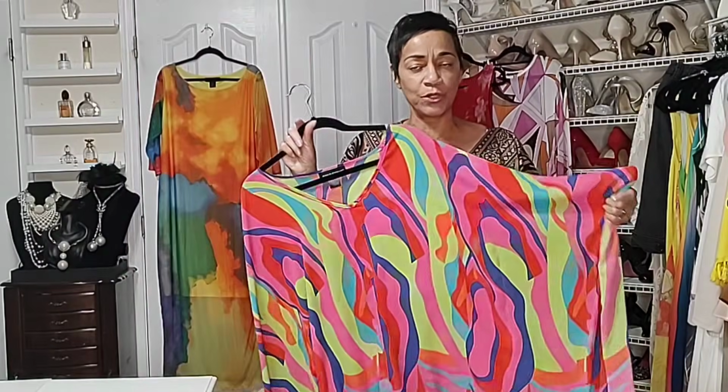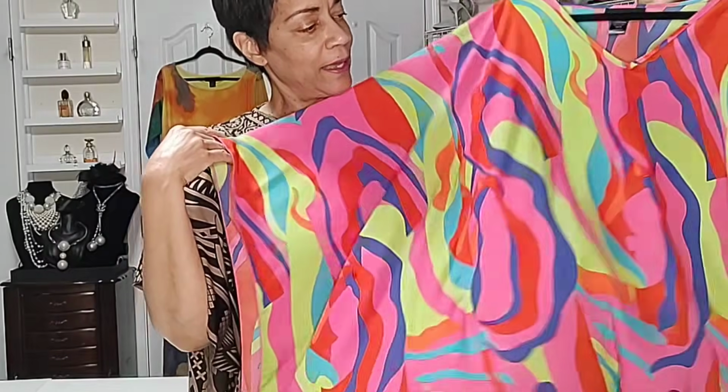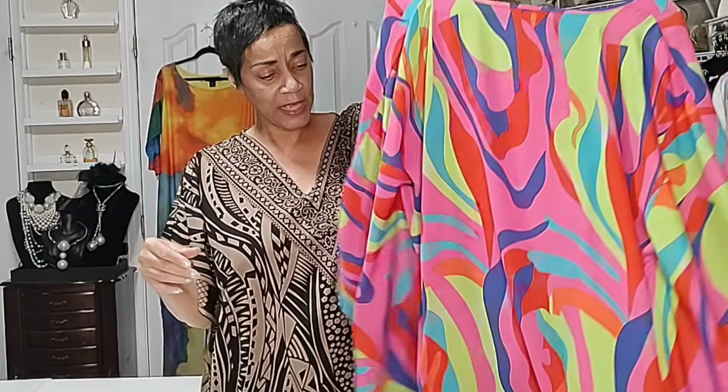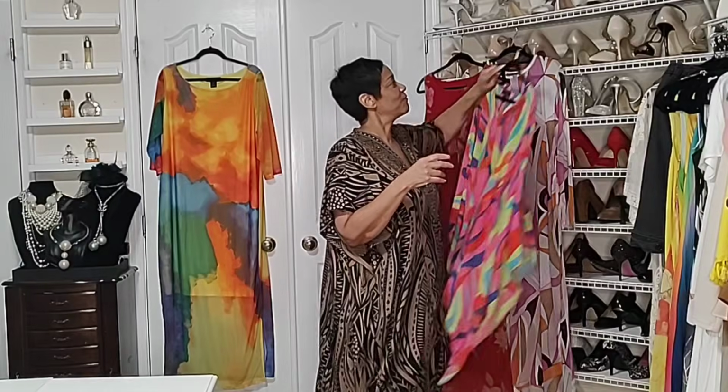So I love ponchos, and with all the colors, it's going to keep it bright, and we're going to accessorize it, of course, and we'll go from there. So we'll see how this works out with the poncho. We got a lot of color going on in here, so we're going to try and go with that for the most part.